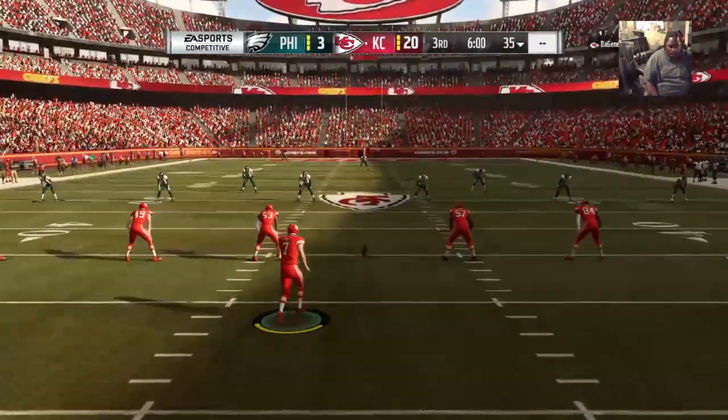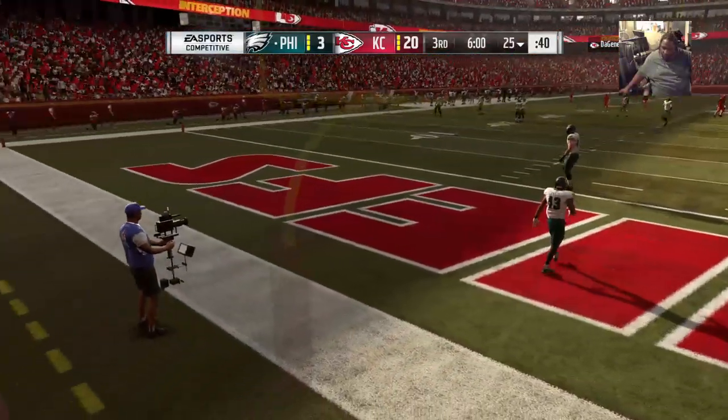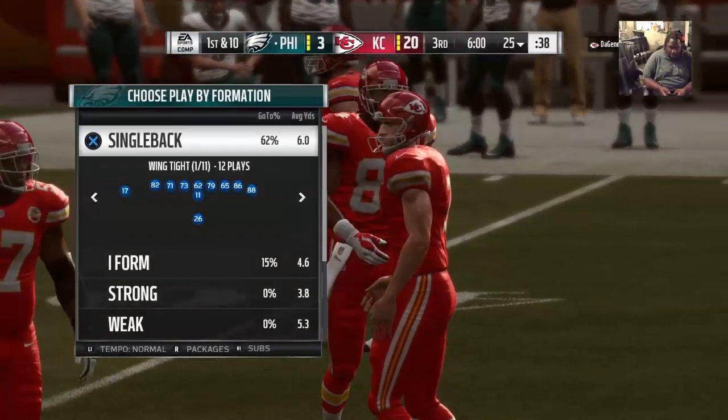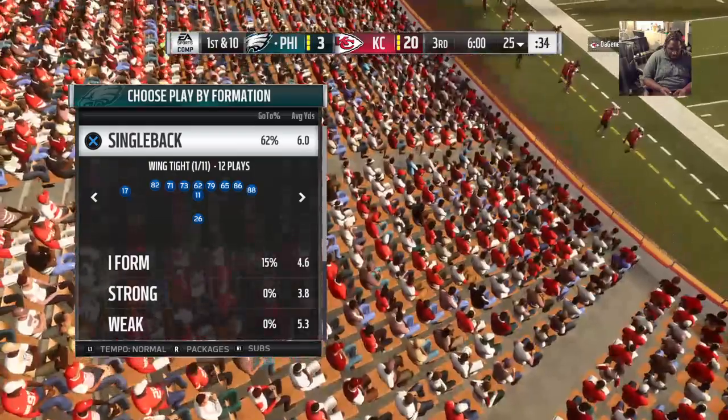Both teams appear ready for the fight ahead, and we resume action here in quarter number 3. And this will be a touchback as that sails over the end line. Out come the Eagles now as they'll go on offense first here in the 3rd quarter.